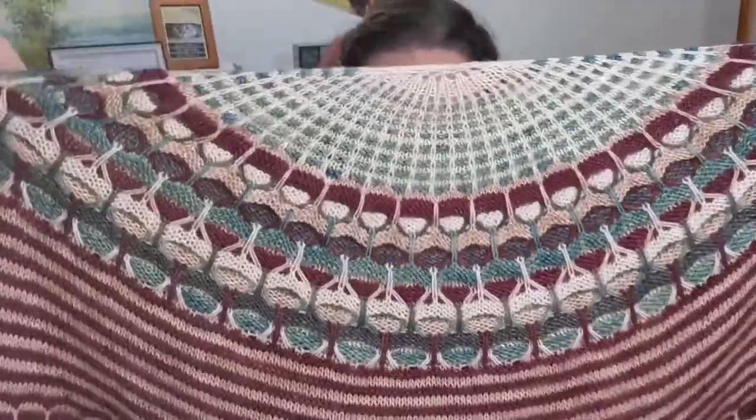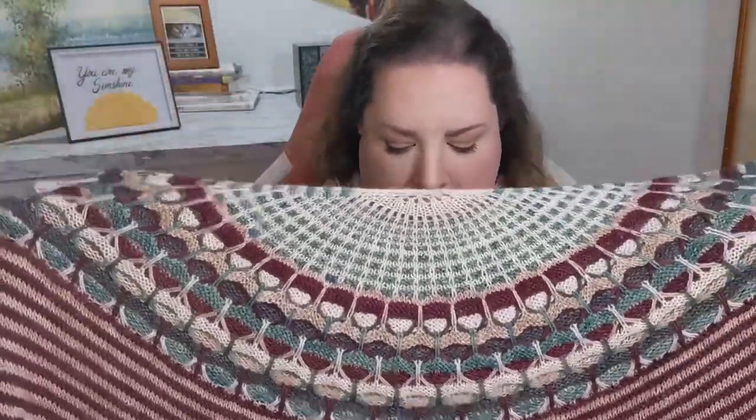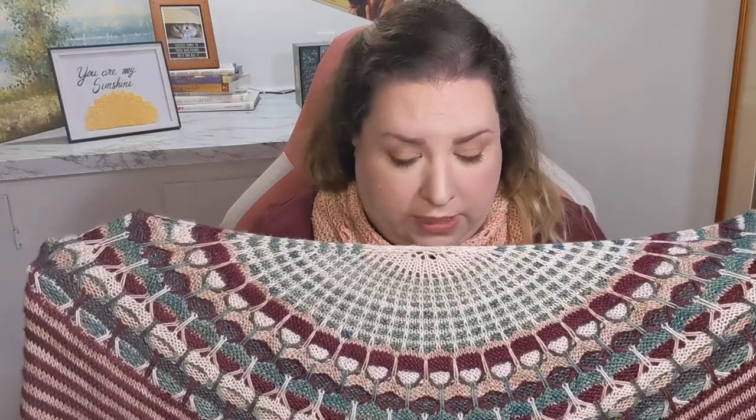I did wear it the other day and I got so many compliments. It wasn't even funny. It drapes so nicely. But because it is wool, it does keep you warm. I didn't get too hot in it, but I did wear it with a short-sleeved shirt, so I was careful about how I layered.